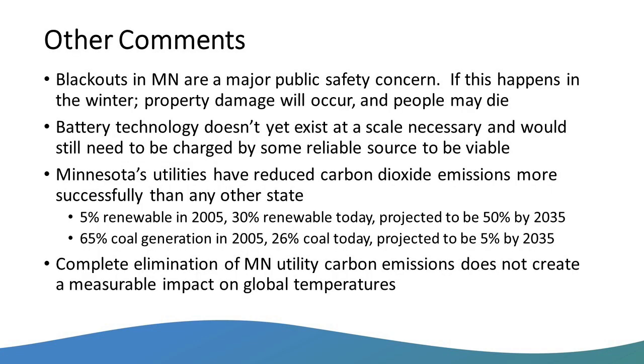A few other comments. Blackouts are a major concern. If it happens in the winter, certainly there will be property damage, frozen pipes and whatnot, but depending on the situation or duration, if it happens in the winter, people could die. A blackout is not as simple as going in your basement and flipping the breaker. Something has catastrophically failed. And Derek, the engineer in the back, he could explain more about, if voltage drops to a level, what kind of equipment damage that may do, but you could be looking at situations of days, could be weeks if it's a large-scale blackout.